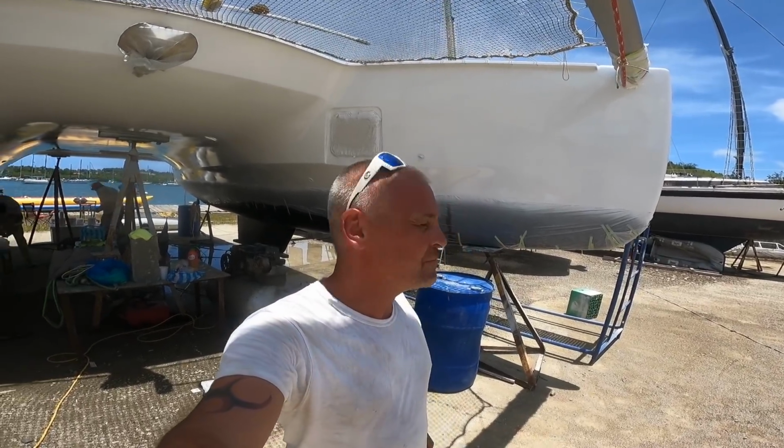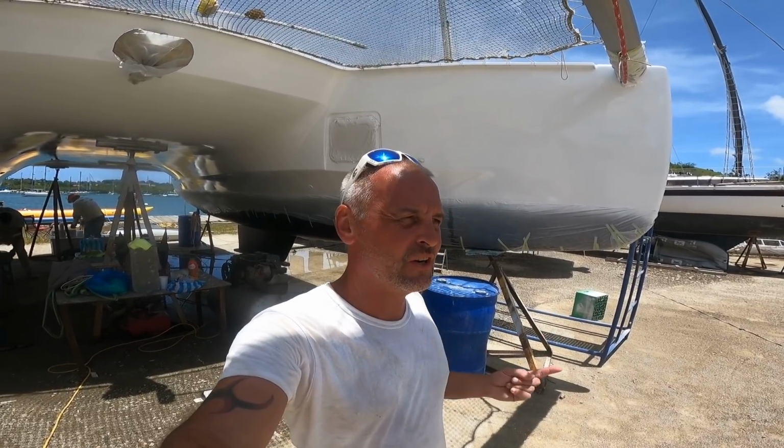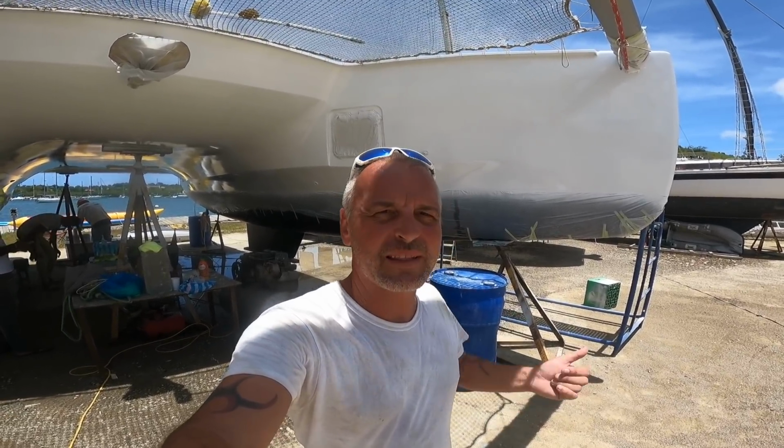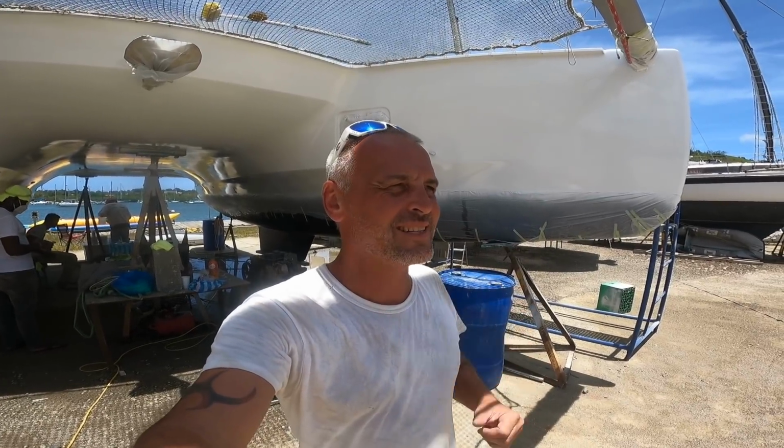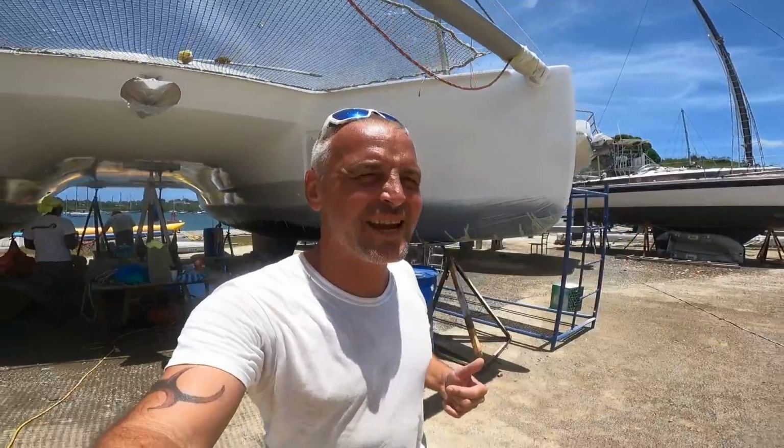All right, guys, so the painting's going super well. They've done the inside, they've done both hulls in one coat. So we've got some more painting. Anyway, these boys need some food, so they're going to grab some food. The weather's holding out for us, so this is fantastic. Anyway, I'm just about to head into town.